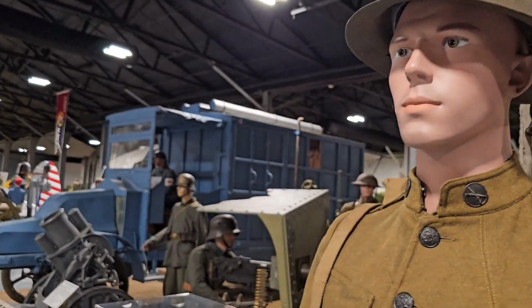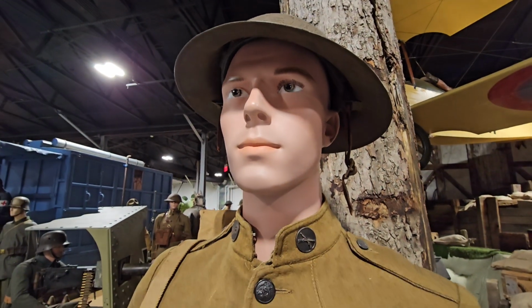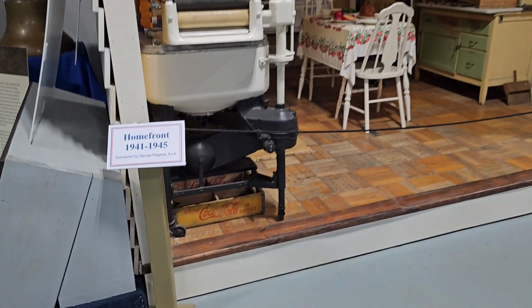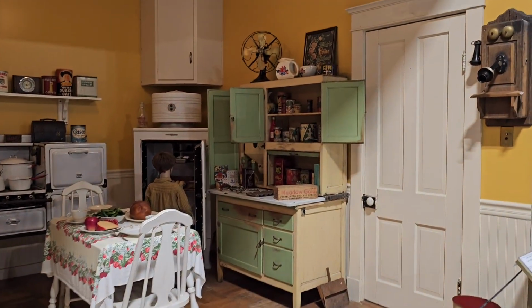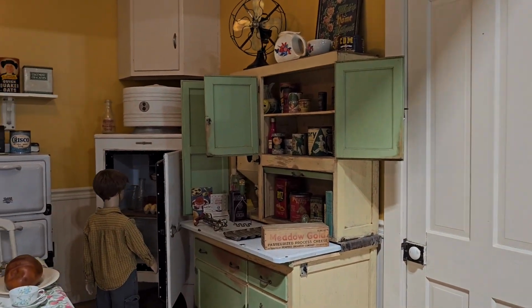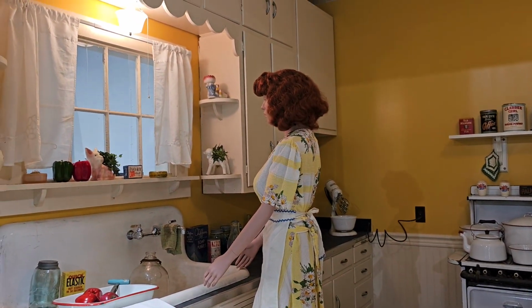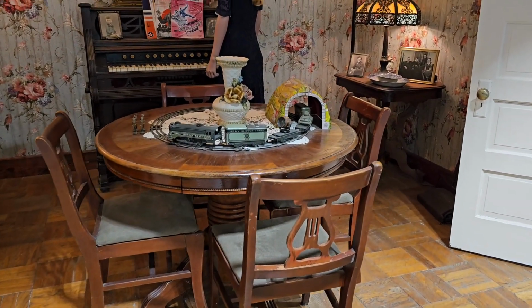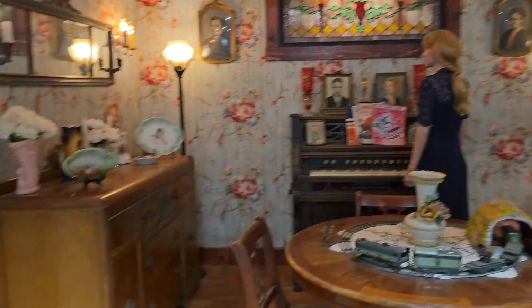Excuse me, sir. Which way do I go? I go that way? Okay. It's a home from 1941 to 45. This is more my speed. Hey, get out of there. Kind of recognize that table. What you gonna play for me? That's kind of neat. Got the parlor, I guess.